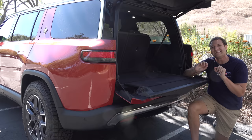But anyway, beyond this center screen that can do pretty much everything, other interesting quirks and features in this interior.